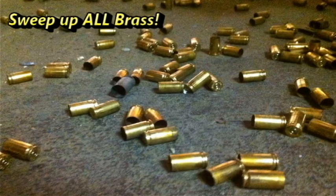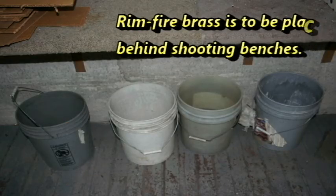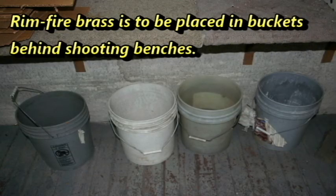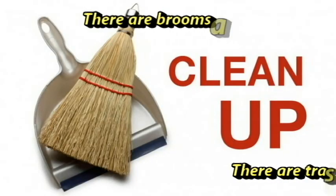If you do not want your brass, then put all center fire brass in box on bench as indicated so others who reload can use them. Rimfire brass is to be placed in buckets under the bench behind the firing line at the indoor range. Help keep your gun club clean.